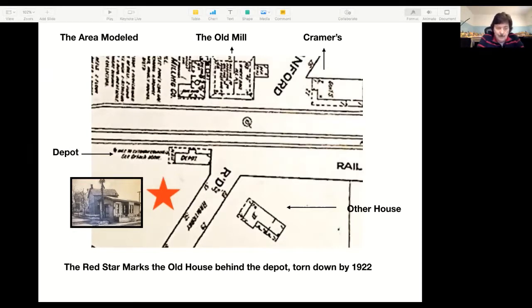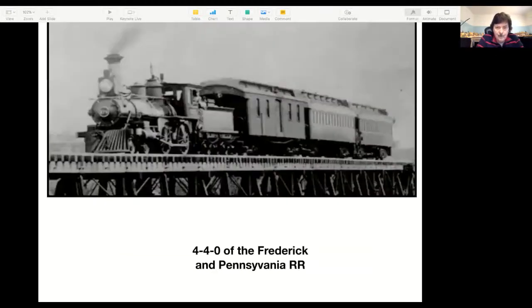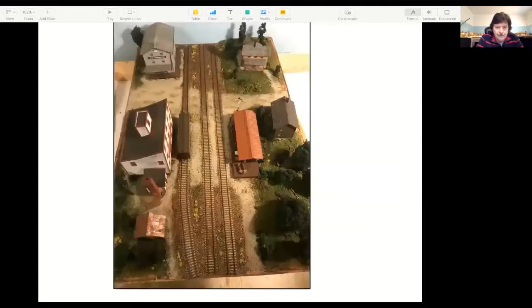But I also needed an engine and rolling stock. Now you saw some of the rolling stock in that earlier picture, the Union Line car. So for a locomotive, what was commonly used, and I talked to a railroad historian up in York, Pennsylvania, who knows a bit about the Frederick and Pennsylvania line that ran through Woodsboro. And they used commonly 440s on the route. So this is a typical one to look at.